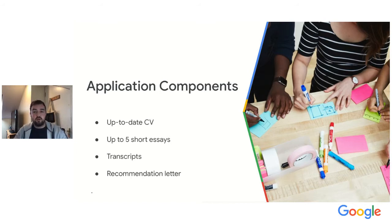What your application will look like is you'll need an up-to-date CV. You'll also need up to 5 short essays on the following topics: a technical project, leadership abilities, diversity in a local university, and passion for computer science. You'll also need academic transcripts for your current or prior institutions, if you have earned a prior degree, and a reference letter from your professor, instructor, advisor, or supervisor. The applications are currently open, and they're open until December 4th, 2020.